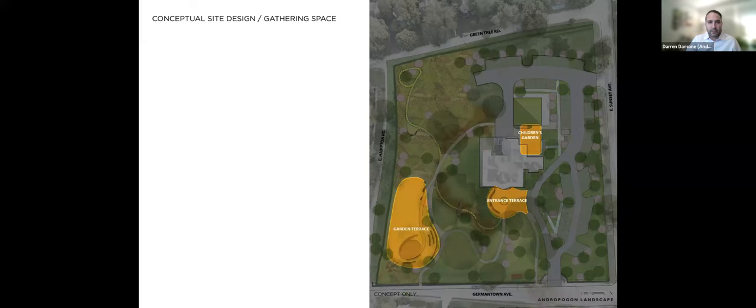The next slide, we will talk about major open spaces. And they basically break down to three spaces. We have a garden terrace, which is sort of a multi-use outdoor space that Woodmere has the opportunity to use for events. This is a fairly flat terrace, which is really conducive to that particular use.